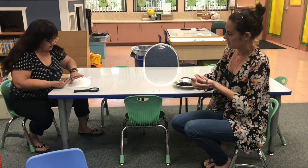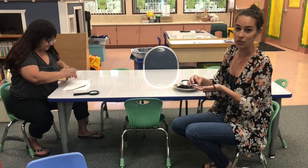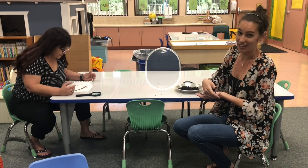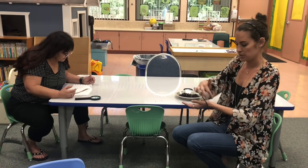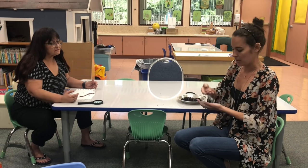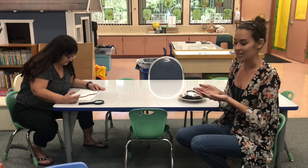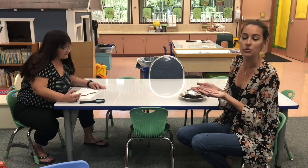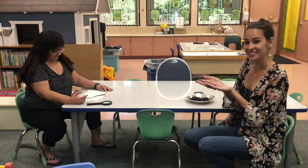Some fun facts about worms: they can lose their tail and grow it back, but not their head. They have 2 layers of muscles, one that goes up and down the body and one that goes around. That's why they're able to move like slinkies, and it helps them get through the dirt. Another fun fact is they don't have lungs. Worms breathe through their skin, and they have 5 hearts. So those are some fun facts about worms.